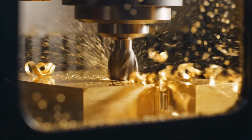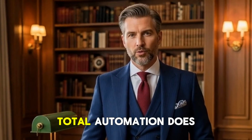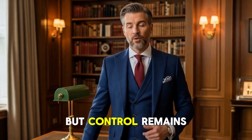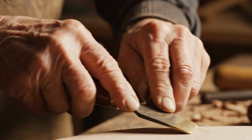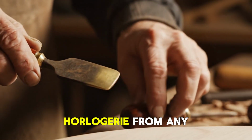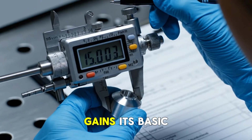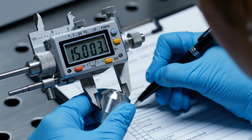Throughout machining, specialized technicians monitor each stage. Total automation does not exist. The machine executes, but control remains human. This combination of mechanical precision and artisanal judgment defines the quality standard that distinguishes haute horlogerie from any other form of manufacturing. Once the case gains its basic form, the process of manual finishing begins.